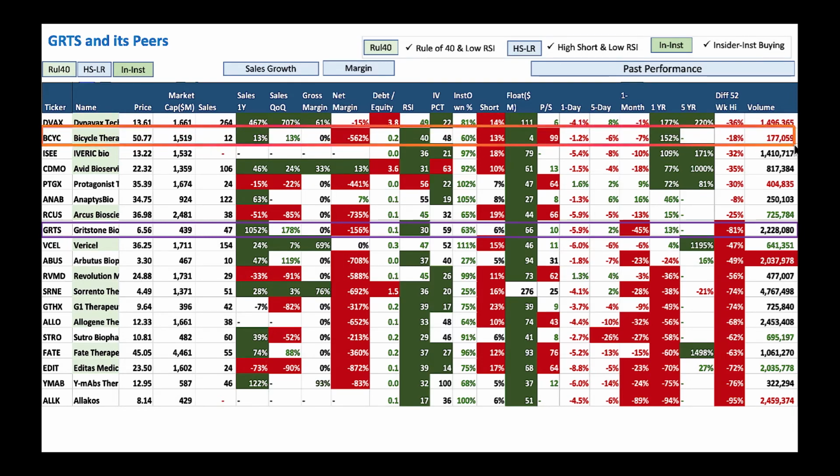As you see here, right now Bicycle's RSI is 40. That tells you it's sold off here. And it's got a nice 1 year sales growth and quarter-over-quarter sales growth. It's a good one to buy. And it's got a low debt to equity ratio. That tells you not too much debt on the balance sheet. And we got a few more here.